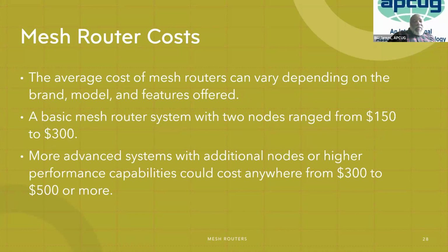In terms of costs, mesh routers can vary depending on the brand, model, and features offered. The basic router system with 2 nodes ranges from $150 to $300. More advanced systems with additional nodes or higher performance capabilities could cost anywhere from $300 to $500.